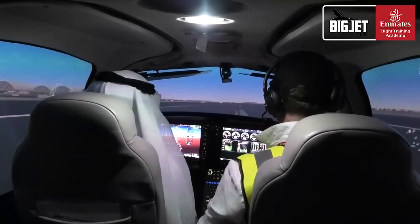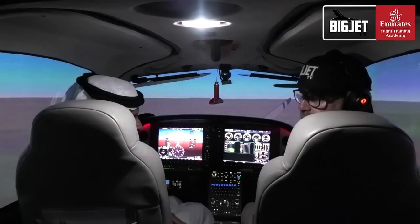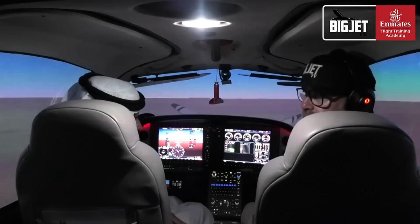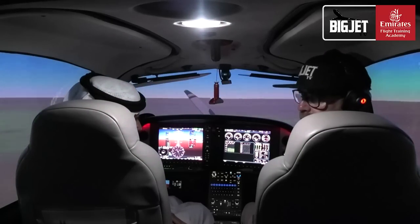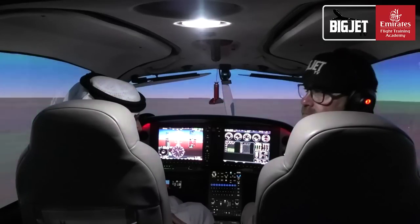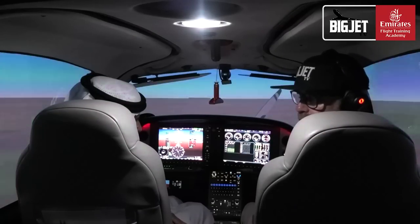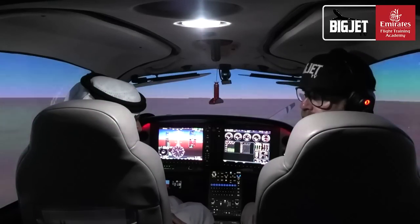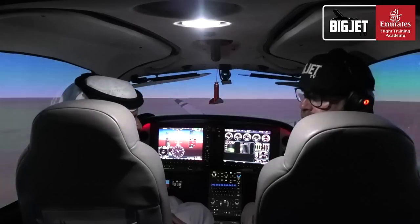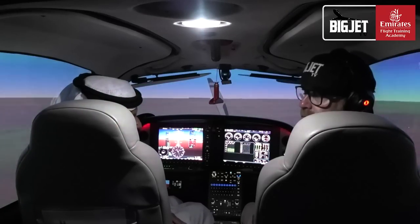No. So there are a couple of different phases in the training. In the ab initio phase up until solo, we do not focus as much on the navigation phase. It's more pilotage navigation as they're routing to and from the training area. As they've now progressed past their first progress test, then we introduce more data in the navigation. So it's all staggered and staged for them. Yes. Different phases of their training.